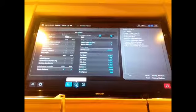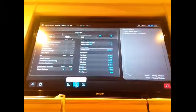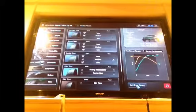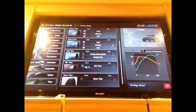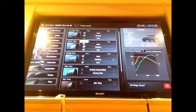Here are the true specs. Anyway, I'm sorry, guys. We're going to switch here to some soft comfort tires because that doesn't change when we switch it.